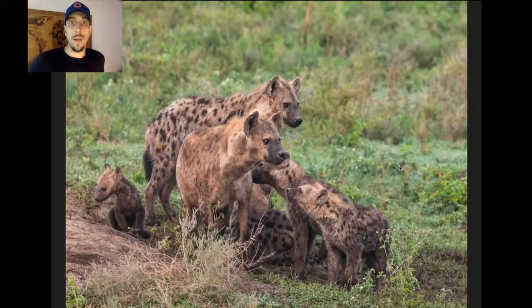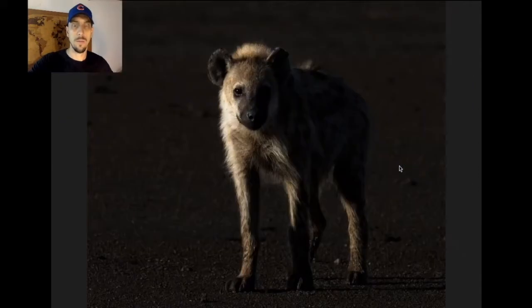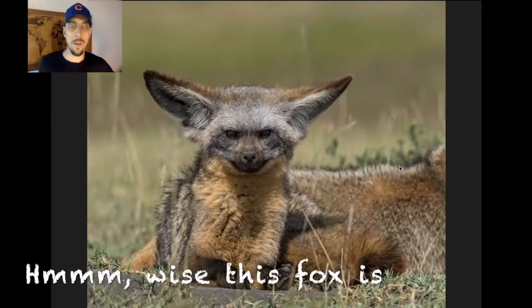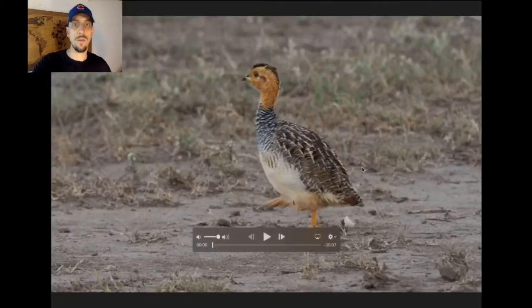We'll also see the lion's big rival, the spotted hyena. And there's also some far less imposing predators, like the bat-eared fox. Looks a bit like Master Yoda. And of course, there's birding too. Here's a Kori bustard.